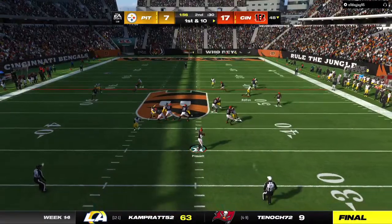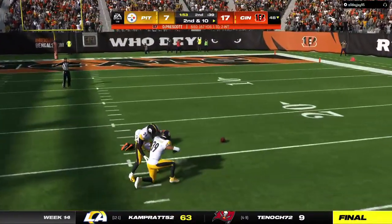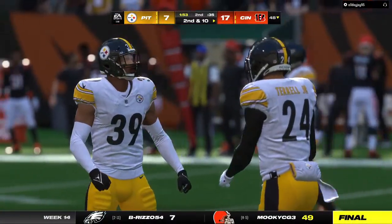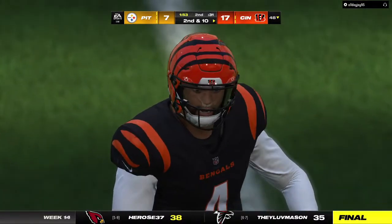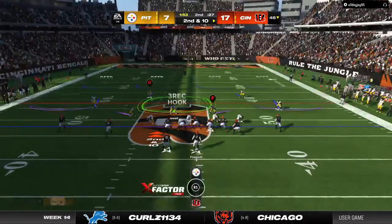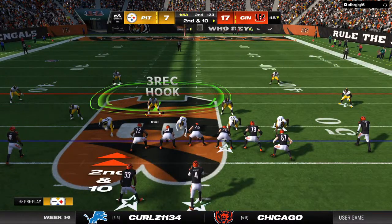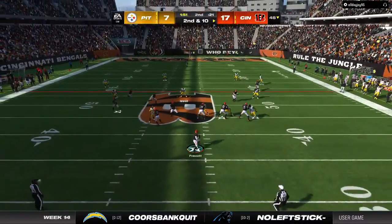On 1st and 10, Prescott. And he knocks the ball away, and it falls incomplete. And not a common sight, at least on this drive. A momentary setback, though, for this passing game that has been moving well this series. Good thing for them, though. Still 2 more downs to connect and try and pick up another first down. Here we go, 46, 46. They'll throw again. Prescott.